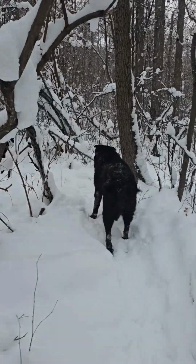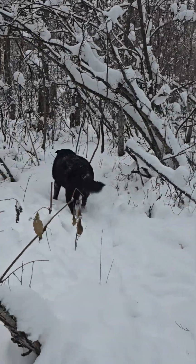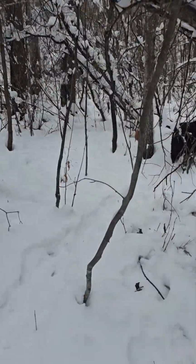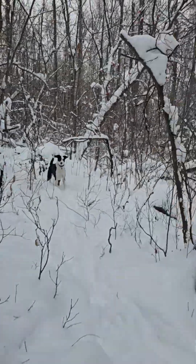About all the snow, the dogs stay uber clean. There is no mud or dirt to be seen. Hey guys, yeah. Okay.